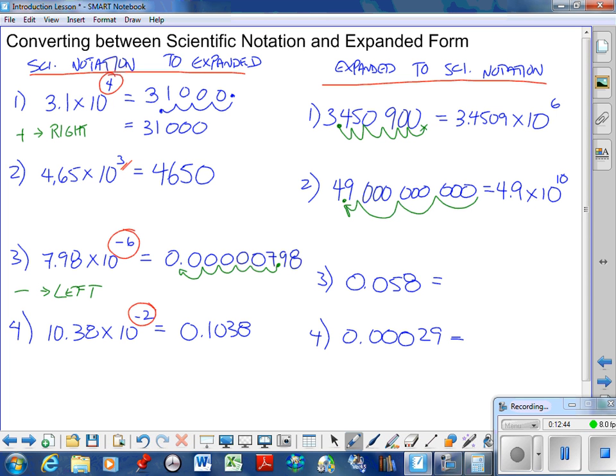When you have small numbers, I want 5.8 because normally you just want the 1 number in front of the decimal. So 5.8 times 10, because it was a smaller number, it'll be a negative exponent. So I moved it once, I moved it twice, so it'd be to the exponent negative 2. And the last example here, 2.9, the decimal ends up there, so moving it over once, twice, 3, 4 times. So I end up with 2.9 times 10 to the negative 4.